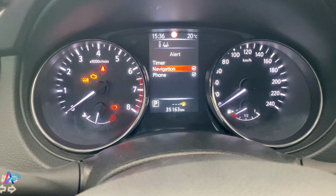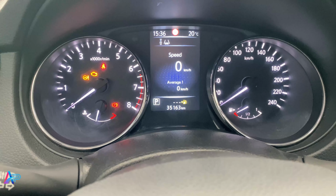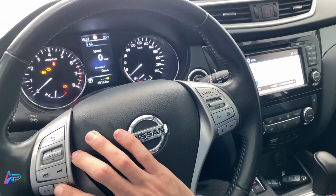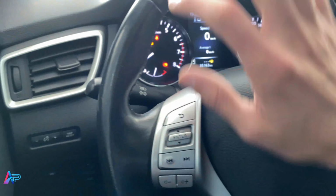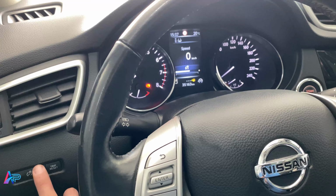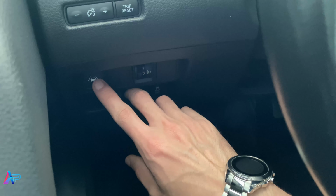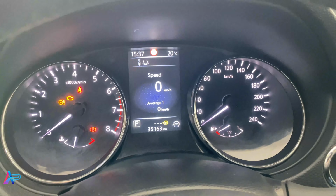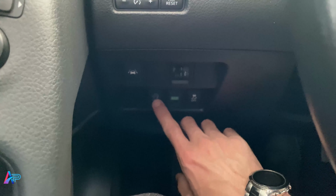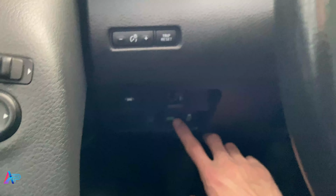Maintenance, alerts, and others. Multimedia buttons, instrument cluster and buttons brightness adjusting, lane keep assist, auto start stop, eco mode, and ESP.